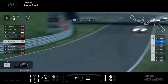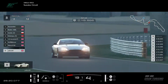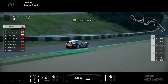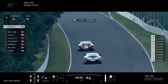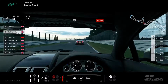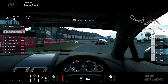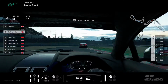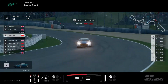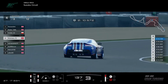And there we have Furtick and Kimaru, be it chasing. Merc and Mercer. Or Merc. And Jules seems to be struggling a lot in this race today. And Rocker still manages to stay ahead of Bullet. Drive from Rocker and Bullet today. Kimaru must be feeling the pressure from V8.